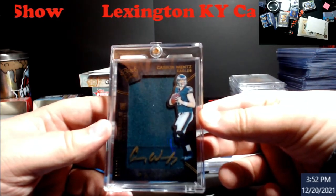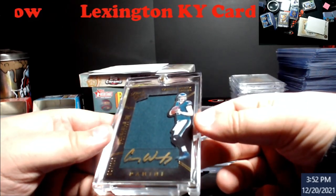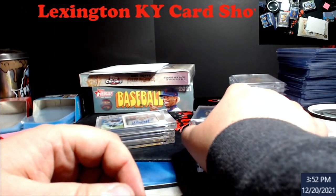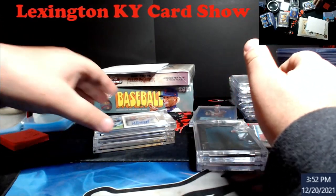This is the Silhouette RPA, they called it back then. So I think these were around 60-ish. If not, it'll go into a repack and find a good home.